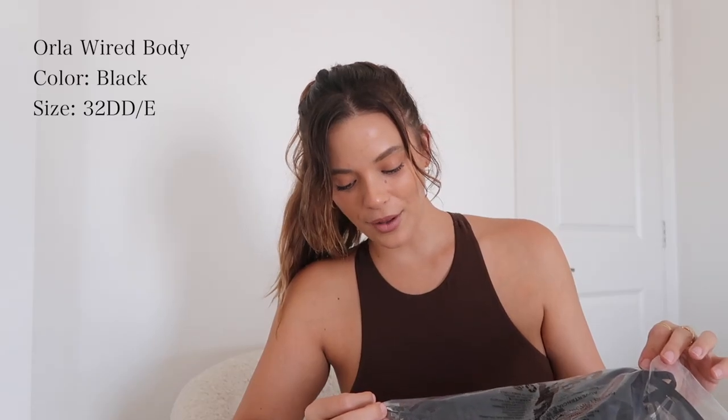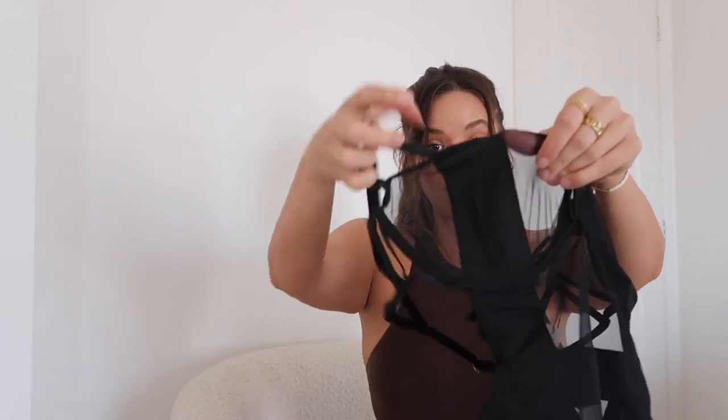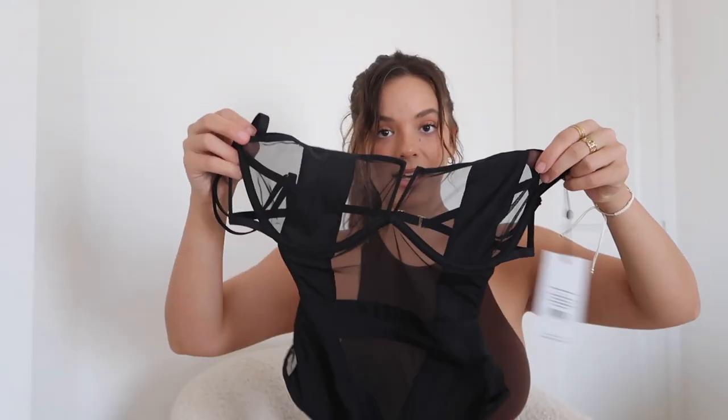This is the Blue Bella Orla wired body in black. Like I said, I just learned about this sizing. Oh, this is beautiful. It's so beautiful. Look at this, and look at how beautiful that looks when it actually is the right shape. Look, that's my boob, realistically. And so, that's the bra. And that's how the sizing should be.